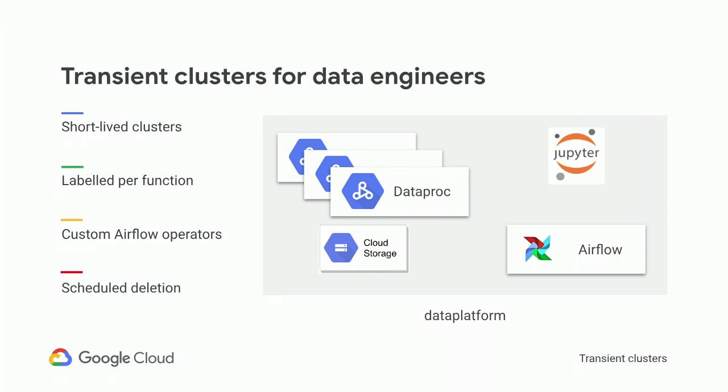We group all the things that we deploy into components. We have a component that we call Data Platform. This specifically is what I work on. And what we provide to our data engineers are these short-lived clusters. So clusters that you spin up to do a specific piece of work, and then you shut down when you're not using it.